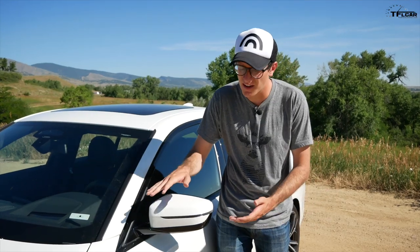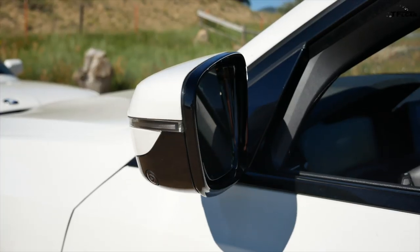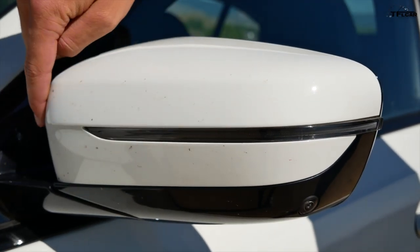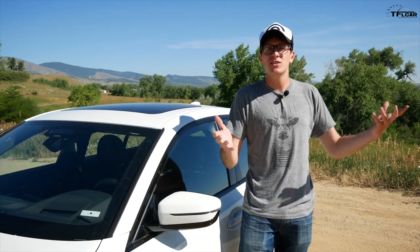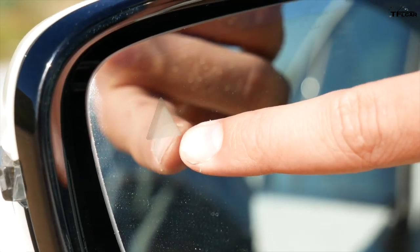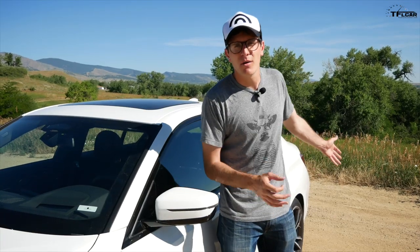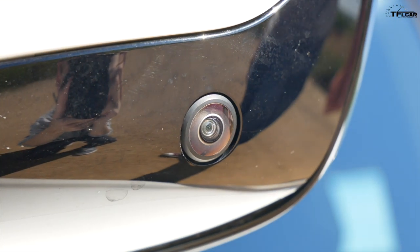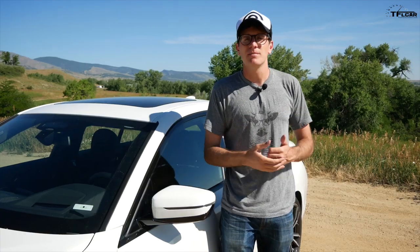I mean, check this out. It's got, first of all, a power folding function, which is great in tight parking spaces. Then you've got a turn signal along the side here. Adds a little bit of extra visibility, lets other people know when you're turning. Plus, it's got the blind spot monitoring indicator, so if someone's in your blind spot, it'll tell you. And lastly, they even have cameras in them, which is part of the 360-degree camera system.